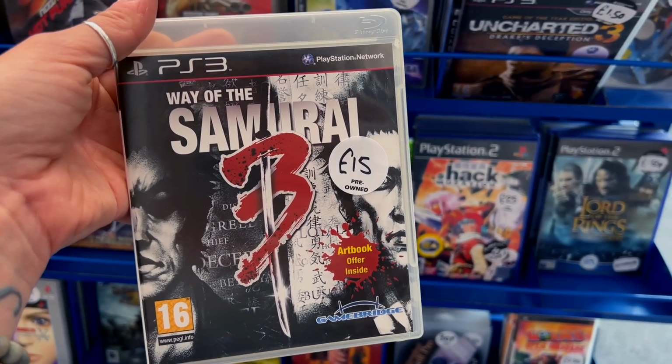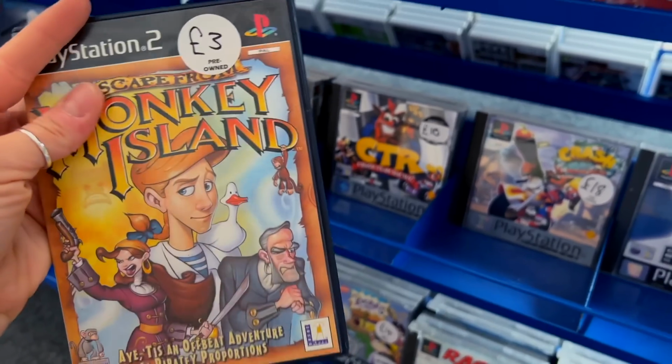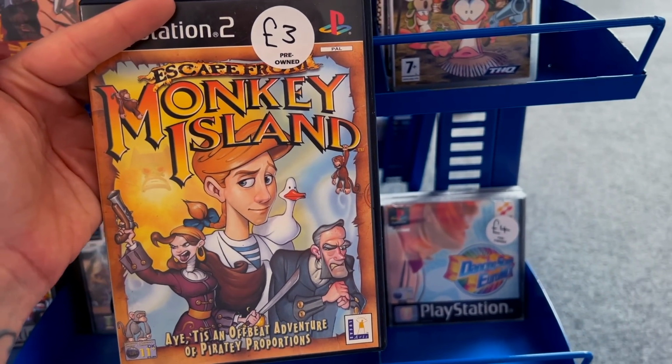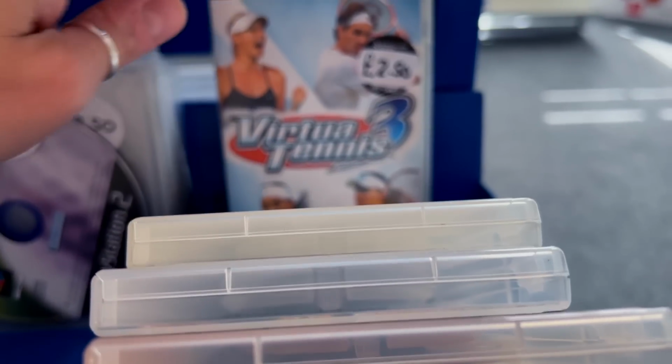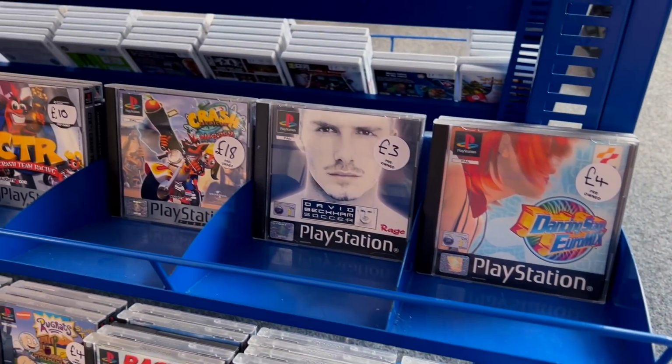Way of the Samurai, 15 quid. Way of the Samurai 3 actually. I'm putting this out there to you because I've never actually played it. So I wasn't sure if 15 quid was a good deal or a bad deal, or if it's actually even worth 15 quid. But nonetheless, if it is worth 15 quid, it's probably one that I'm going to be picking up.